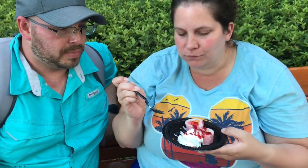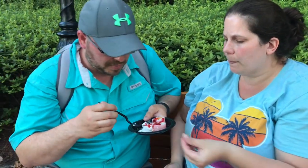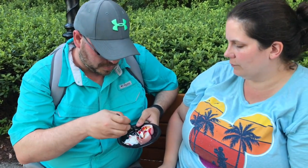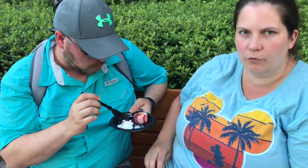It's actually really good. It's better than I expected it to be. I couldn't figure out what all the hype was about. But it's light and refreshing and it's sweet. The raspberry sauce really, I think, kind of makes it. Let's see what he thinks here. I don't know exactly what the pink wrap is. I don't know if that's just like a rice paper.